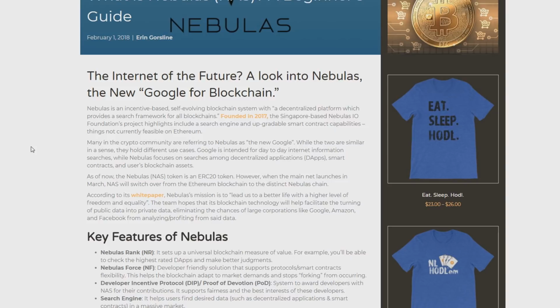Founded in 2017, the Singapore-based Nebulas IO Foundation's project highlights include a search engine and upgradable smart contract capabilities, things not currently feasible on Ethereum. So they're improving on Ethereum in a few ways here, and many in the cryptocurrency space are referring to Nebulas as the new Google.